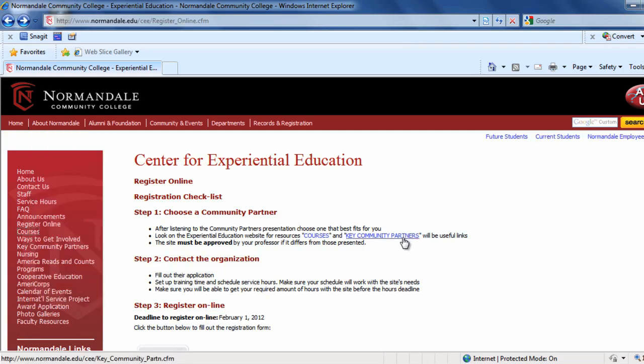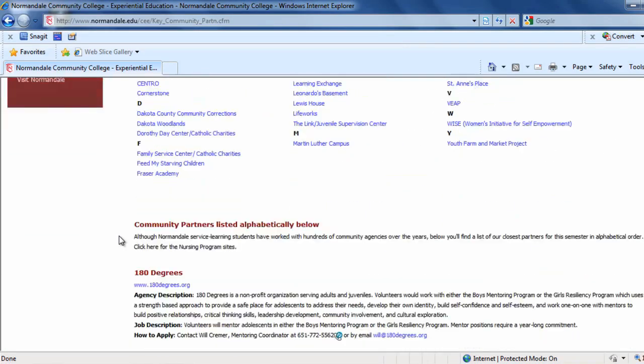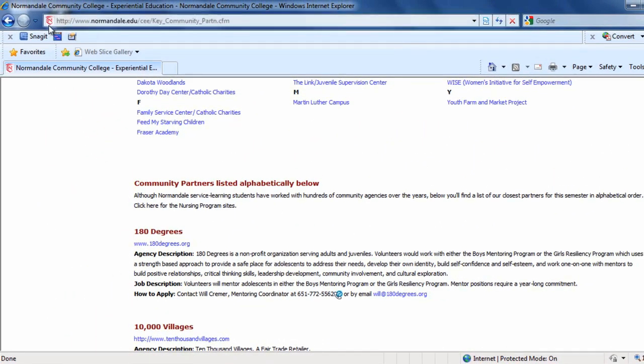You then can choose your community partner by clicking on the Key Community Partners link and looking at the descriptions provided. These descriptions will provide you with information about the agency and the position description for the volunteers. The information on how to apply is very important. You may be able to click on their website to fill out an online application, or there may be an application to download and fill out. You may just have to contact the site.